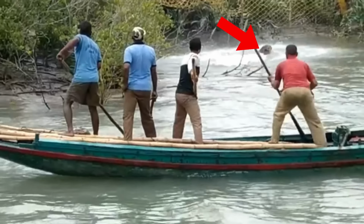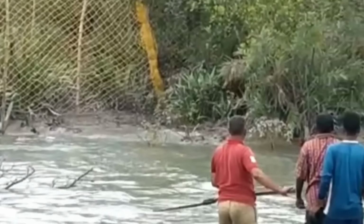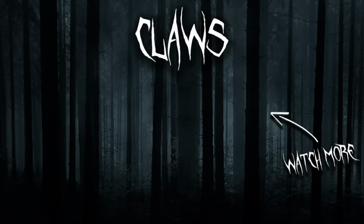Luckily for them, the predator decides to spare the men at the very last second and ends up leaving the area completely.